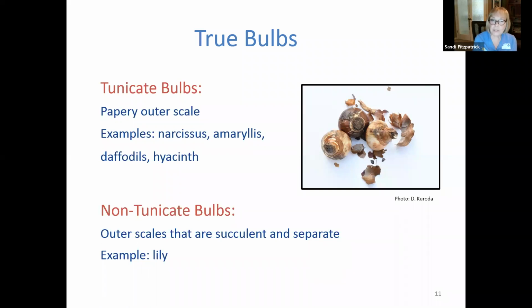I don't have a picture of a non-tunicate bulb because of time of year, but their outer scales are not papery. That's the difference, one's papery, one's not. They're more succulent-like and separate. And an example would have been a lily bulb.